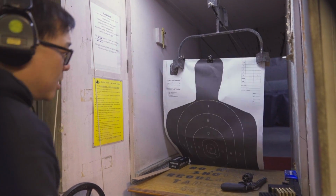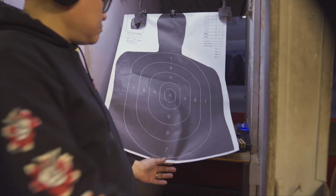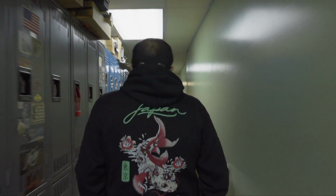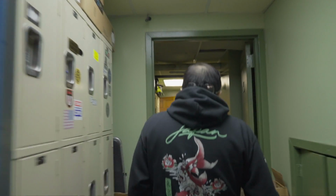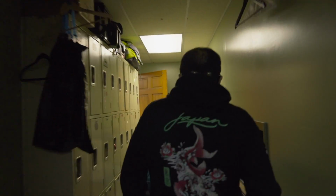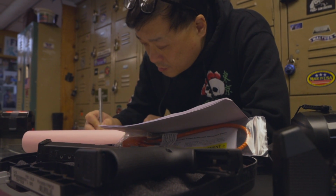Darren Leung, who grew up near Manhattan's Chinatown, has owned the gun range since 1989. He knows he's a rarity. Okay, I'm a minority amongst minorities. I am in a business that is not well liked in the city of New York. That already makes me a minority. I'm an Asian American doing that kind of business. Again, that's a double minority at that point.